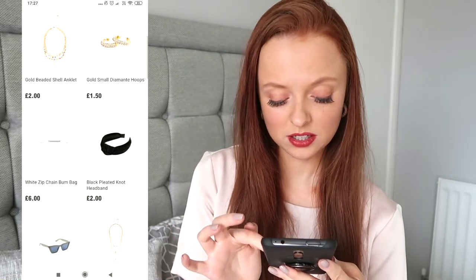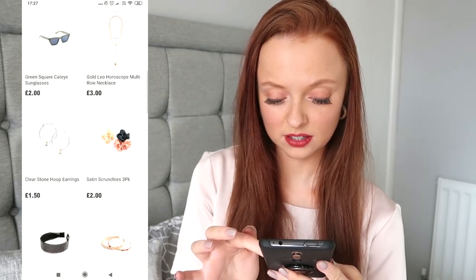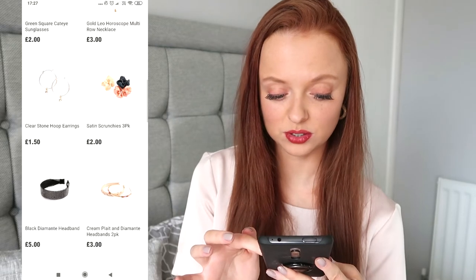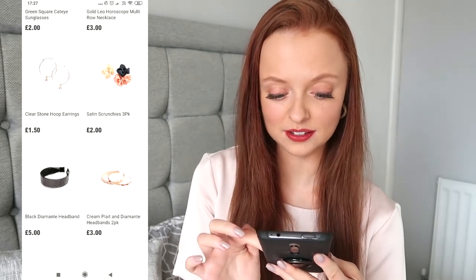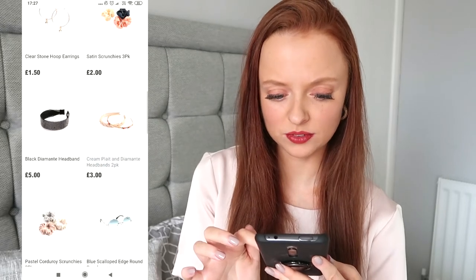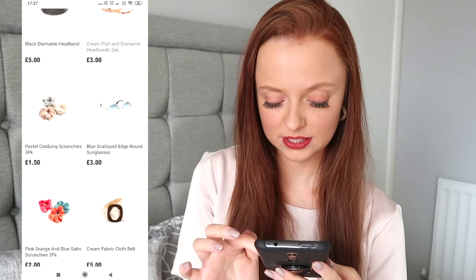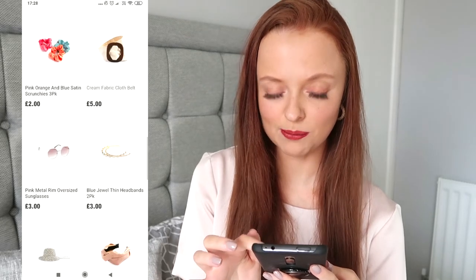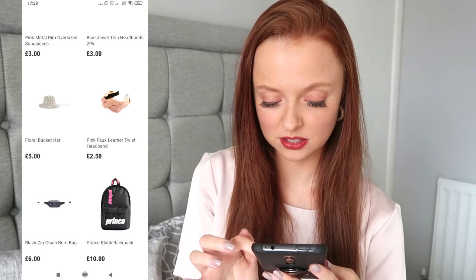Shell anklet. More headbands, they look nice though. Those satin scrunchies look good. Also like the clear stone hoop earrings, they're a little bit different but nice. Remind me a little bit of ones that I've seen in Mango. Pastel corduroy scrunchies. Oh, doesn't everything look better when you know you can't have it? I like the pink faux leather twist headband.